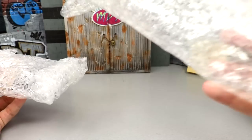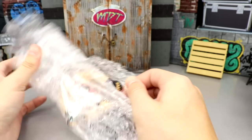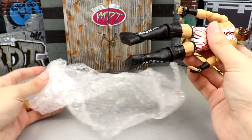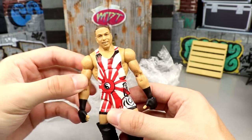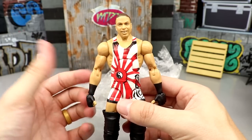Very well packaged. Shout out to Pro Wrasslin for this wonderful package. And if you guys are seeing what I'm seeing, you're gonna see that it is none other than the WWE Elite 91 Chase Rob Van Dam unreleased Rising Sun ECW action figure attire.